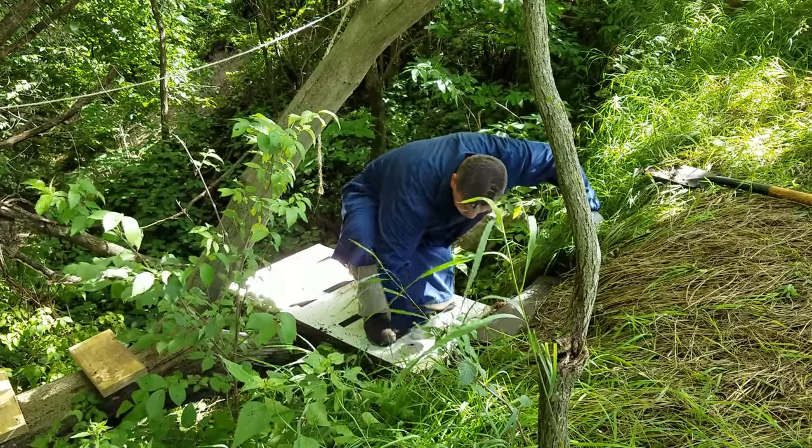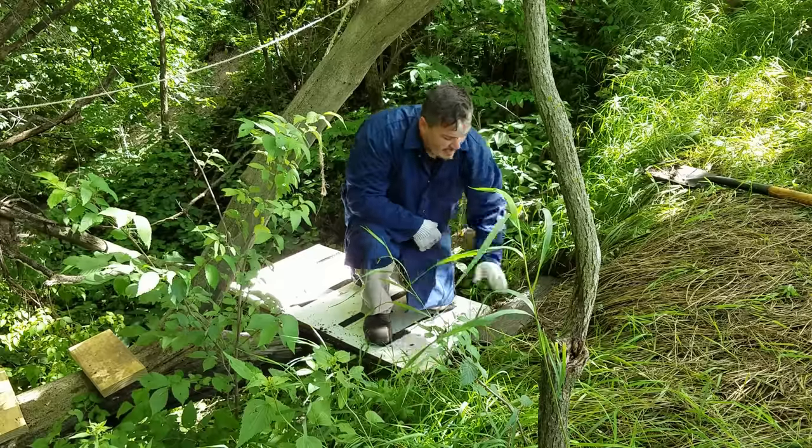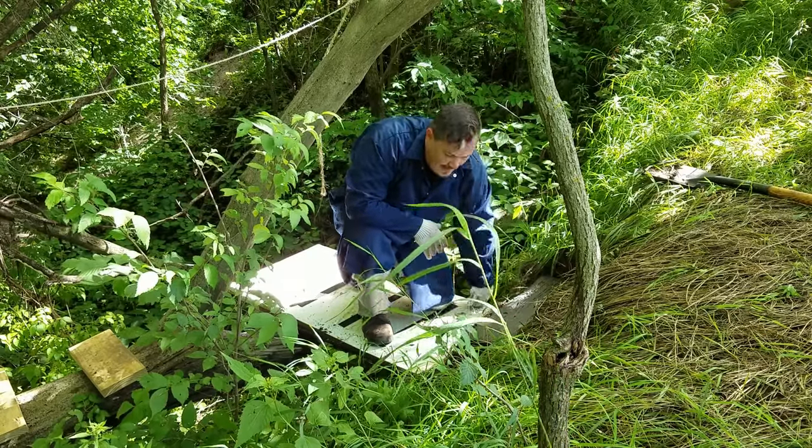Okay, so what we're going to do is get some stakes and we'll show you how we're going to attach this. And I'm probably going to pound on this a little bit with a hammer to flatten it out. And we'll give you guys a close-up shot of that. You want to pause it for now?